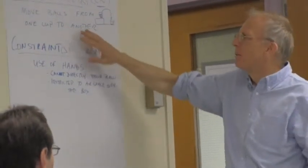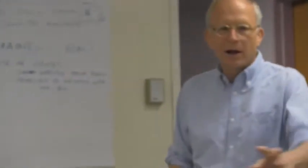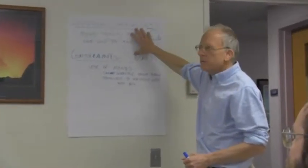And so in this problem, it's a little bit contrived, obviously. The customer needs the ball to move this way. What are the constraints? The constraints on the use of hands. And I notice you guys are working very carefully on the problem definition and getting this right. So the problem starts with the customer needs.